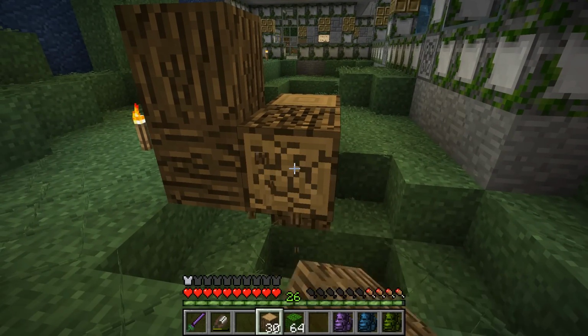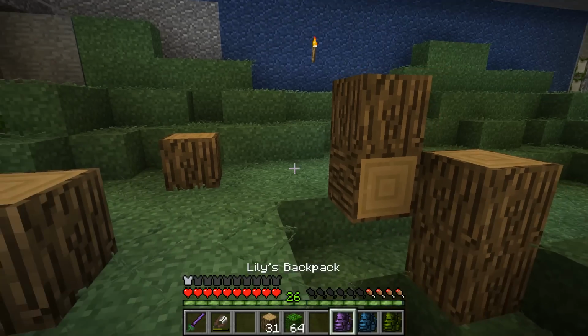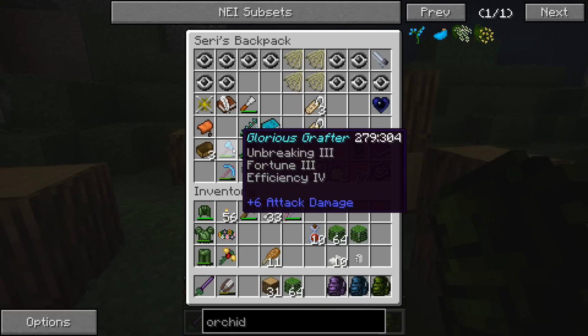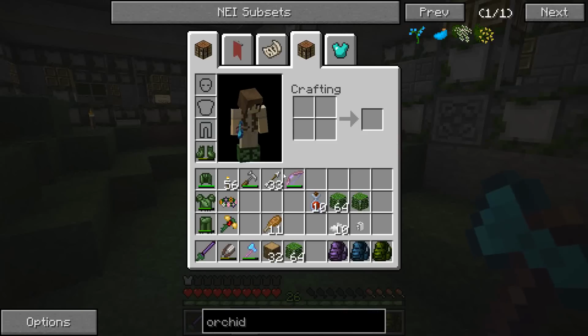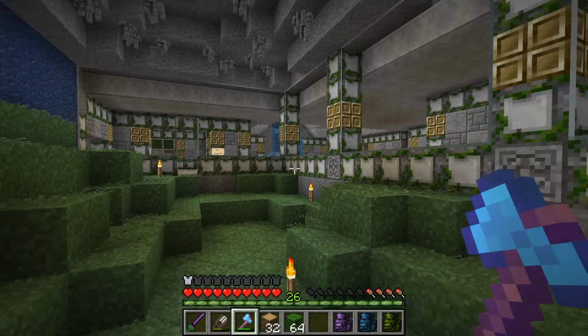We're not using any leaves on this, so it should be safe to use one of my nice axes. Where's Glorious Grafter? Glorious Grafter, in case you guys don't know, is my awesome axe. We actually got it in the old world in season 1, and I enchanted it, and it was a fortune axe. And I was like, what the heck is the point of a fortune axe? Turns out fortune axes are amazing because they have fortune 3 and they drop so many saplings.